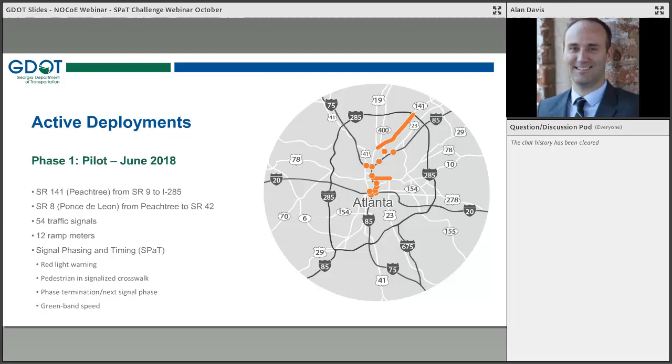Third, phase termination, next signal phase, your basic SPaT message of this much time until the light turns green or red or yellow. And then your green band speed, which is an idea we played around with, that basically would display the minimum speed a vehicle would need to drive in order to clear the next intersection at green. So that's what we targeted, and this is something that we started with a turnkey deployment that we put out as an advertisement. Atkins was the prime on that to help us deliver it, with Southwest Research as a technical resource on that program. And those 54 intersections turned on and went live in June 2018.